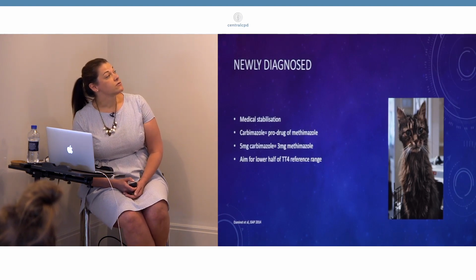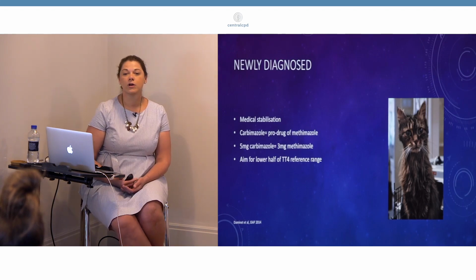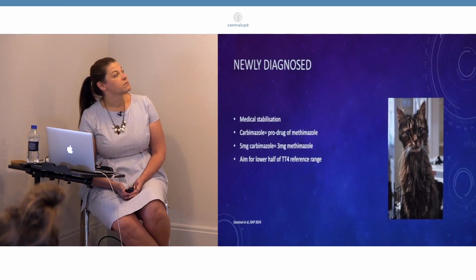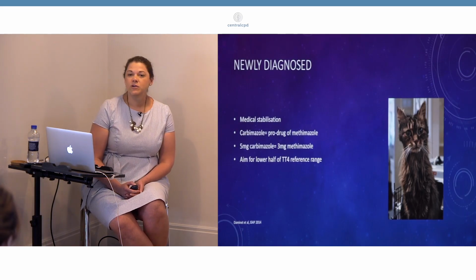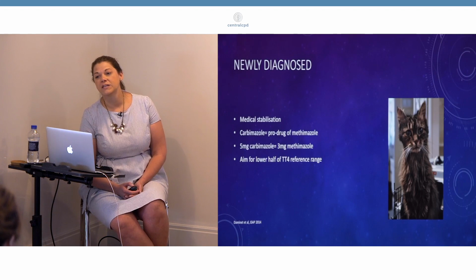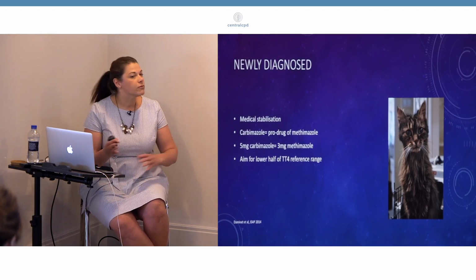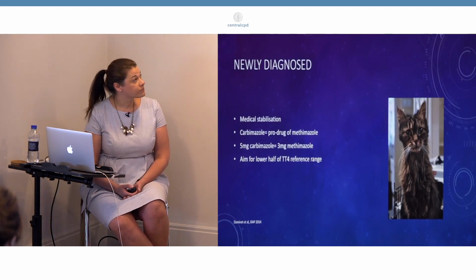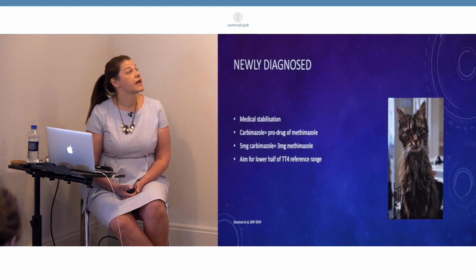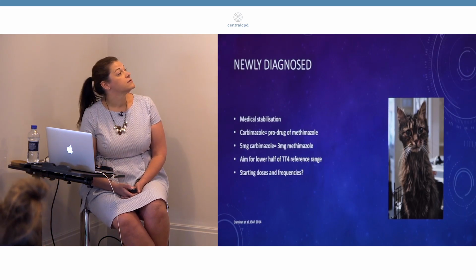Two medication choices, so carbimazole and methimazole, they're essentially the same. So carbimazole is a prodrug of methimazole. If for some reason you needed to flip the dose, so for example, the carbimazole you can't split in the formulation we have for cats, and the methimazole you can, so if for some reason you wanted to flip it over onto methimazole, 5 milligrams of carbimazole is 3 milligrams of methimazole. And the traditional recommendations are to aim for the lower half of the reference range. It's not based on a lot, that recommendation, but obviously we all know it seems to do the trick.